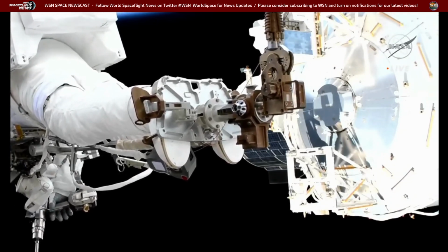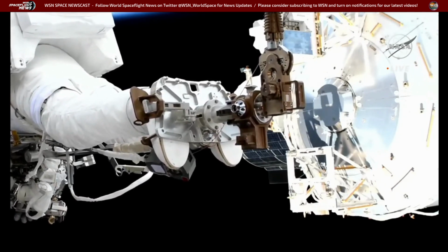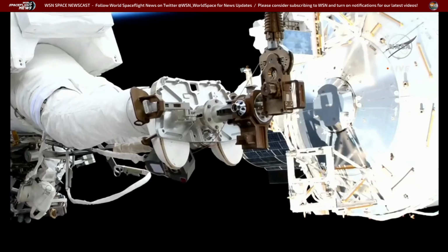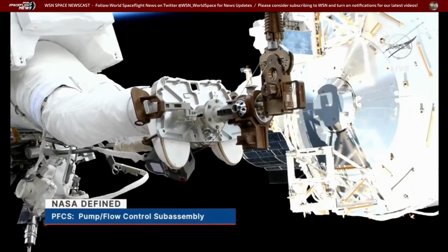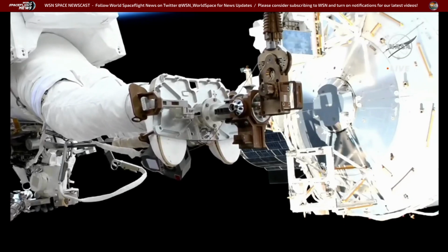And in Hoburg's hand, you can see the PGT, or pistol grip tool. This is essentially the space drill. It's going to be utilized a lot throughout today's spacewalk, first to remove the IROSA from the pallet and then to reinstall it on the 1A power channel.